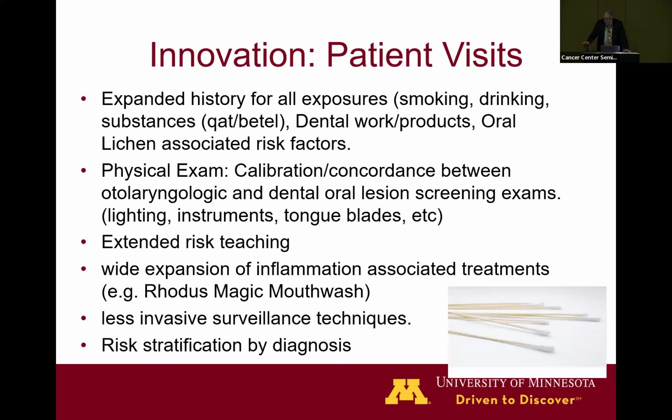Nelson and I, the one thing that we've concluded is that when there's a stable lesion and there's been some kind of a change that seems to be more malignant, that's when we biopsy or remove or anything else along those lines. There's a wide range of inflammation-associated treatments that are used. There's actually a Rhodus magic mouthwash that's out there that he concocted over his career that is often used by the group here at Health Partners and elsewhere to be able to go ahead and treat some of these conditions with topical anti-inflammatories. And then less invasive surveillance techniques.